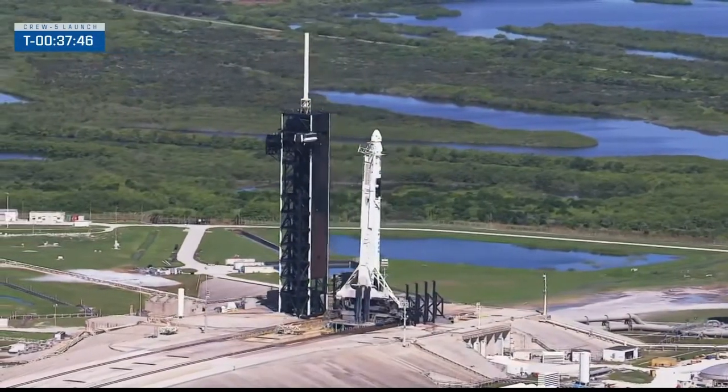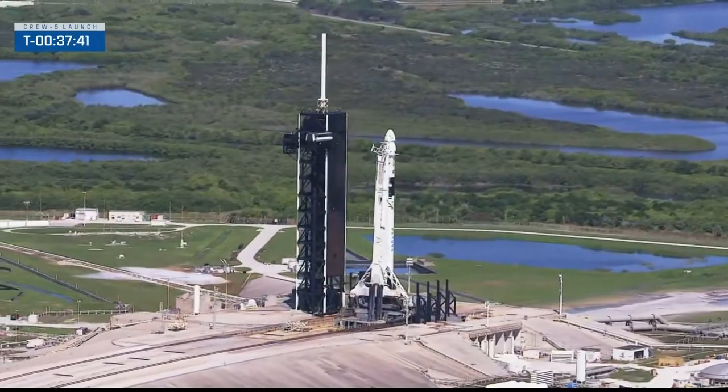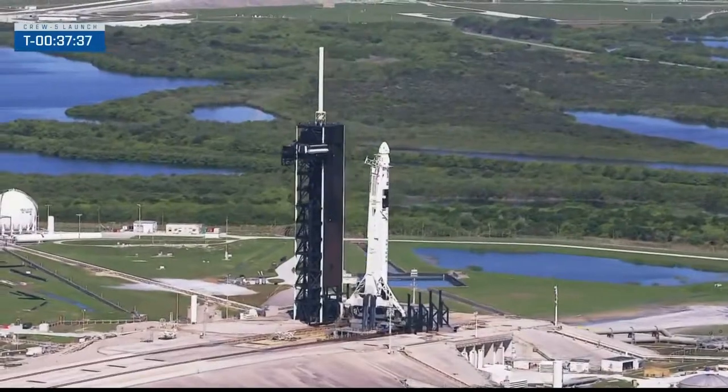On countdown one, launch escape system is verified armed. All right, we got the verification of the armed escape system.